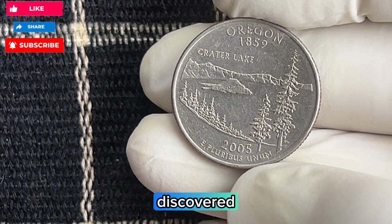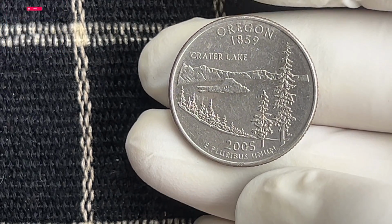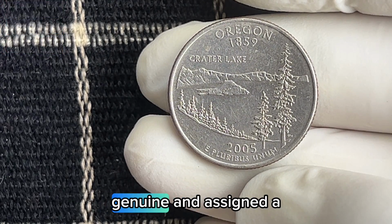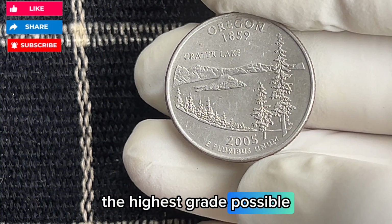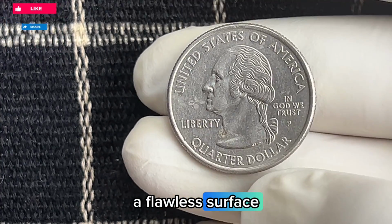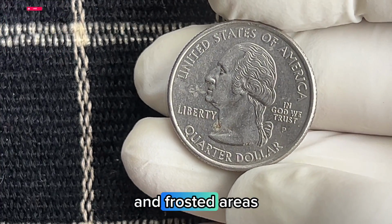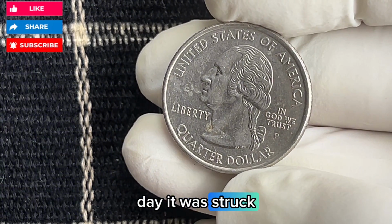After this coin was discovered, it was submitted to a major grading service for evaluation. It was verified as genuine and assigned a PR 70 deep cameo grade, the highest grade possible for a proof coin. This means it had a flawless surface, sharp contrast between mirrored and frosted areas, and was preserved in pristine condition since the day it was struck.